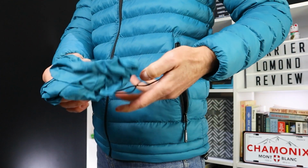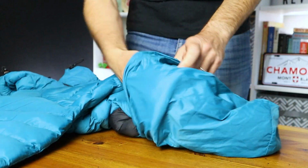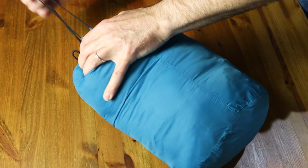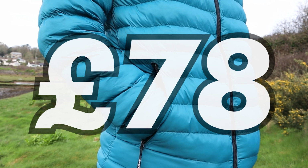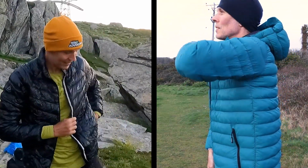And then last but not least, my favourite feature, and I think this is a real handy thing to have when it comes to insulated jackets, if you reach into the left pocket attached is a little stuff sack, so you can compress the jacket down, stow it away in its own bag, which makes it super handy for when you're traveling with the jacket or if you're packing it away into your rucksack. And you get all these great features for the very affordable price of only £78 here in the UK. I'll show you why I personally think this is great value later in the video when I compare it to one of my much more expensive insulated jackets.